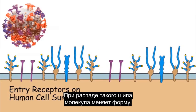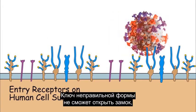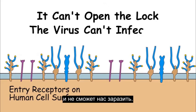If the virus spike's protein molecule unravels, it changes shape. If the key is the wrong shape, it can't open the lock and the virus can't get in. And so, the virus can't infect us.